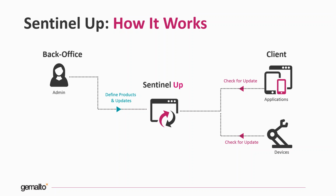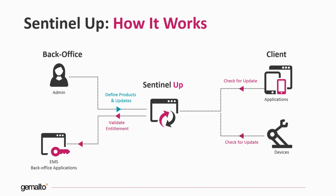What version it's running currently, what the product code or product ID is, or some identification about the product it is looking for updates for, and then Sentinel UP gets the request. Sentinel UP can then optionally, this is an optional step, talk to a different system to validate the entitlement, meaning is this customer that's asking for an update really a customer that should get it? Is he entitled to get the update?